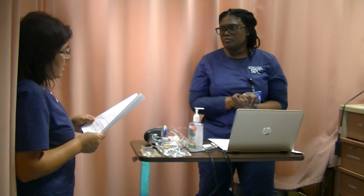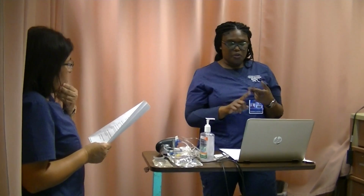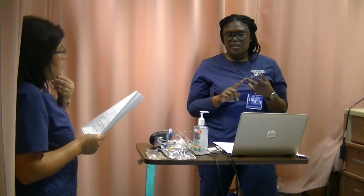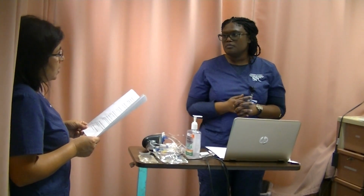Okay, what are the side effects and potential adverse reactions? Gentamicin, one of the adverse reactions, it can cause vertigo, which is like dizziness when you stand up, ataxia, weakness of the muscles, ototoxicity, and nephrotoxicity. Okay. How would you know if the medication is effective?